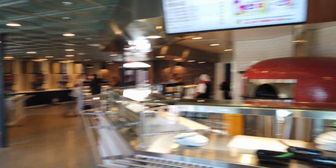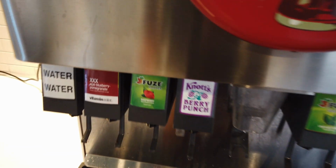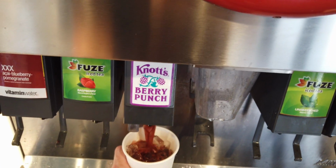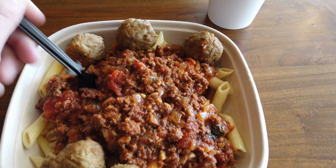Inside here, it's really nice, but it's not a sit down like the artwork showed. Regardless, I like it. And of course, I gotta get the berry punch here. All right, let's dig in. It's really good. It's normally $15, but you know the food here at Knott's Berry Farm is really good. So I really wouldn't mind paying $15 for this, but having the meal plan for the rest of 2022 and all of 2023, really good deal.